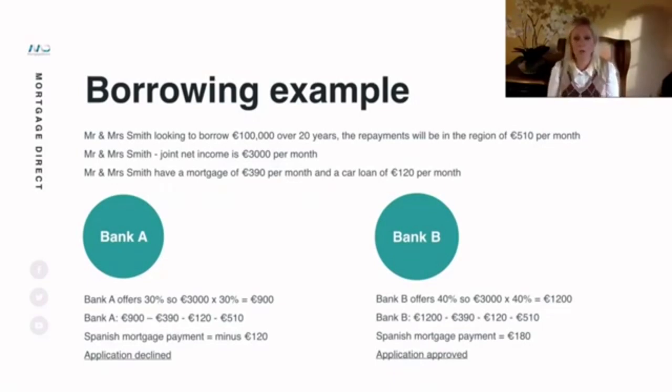However, if we look at Bank B, we have 40% of 3,000, which is 1,200. If we deduct all the expenses, so the current mortgage, the car loan, and the new Spanish mortgage, we end up with a positive figure of 180, so there is still disposable income left, which means Bank B will approve this application.